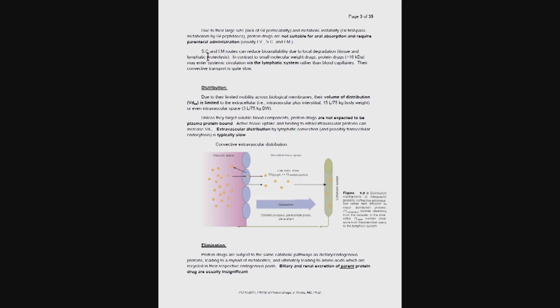Now, even that, you have to keep in mind that if you give them by any route other than the IV route, where they're being injected or infused directly into the bloodstream, you give them subcutaneously into a subcutaneous depot or IM into a muscular depot, you don't necessarily expect them to be 100% bioavailable, because what can happen locally is degradation in those tissues. For example, proteolysis in the lymphatic system. So we have reduction in bioavailability, even if we give them by parenteral routes.